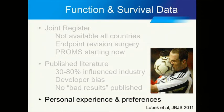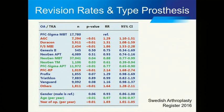If you always change, I know surgeons who change their implants every week. And they say, I always use the latest fancy whatever. How can you do that? You have a learning curve. You have to be aware of what you're doing. So those are all the problems on the surgeon side.